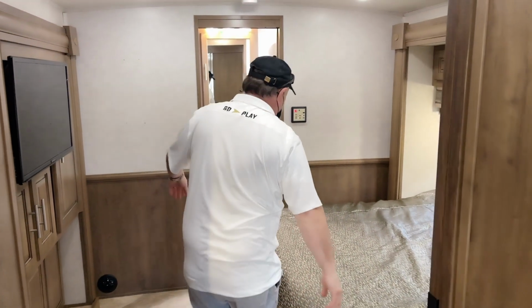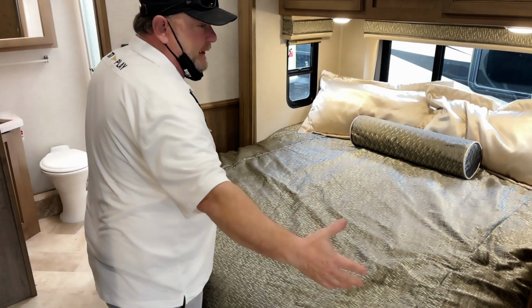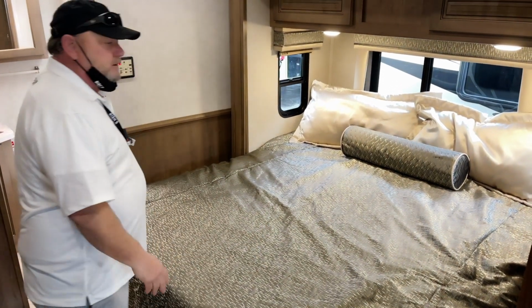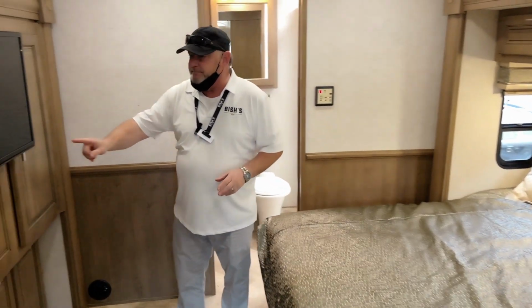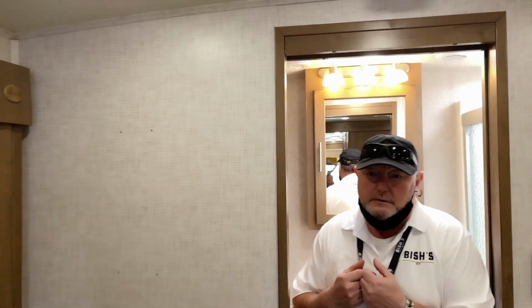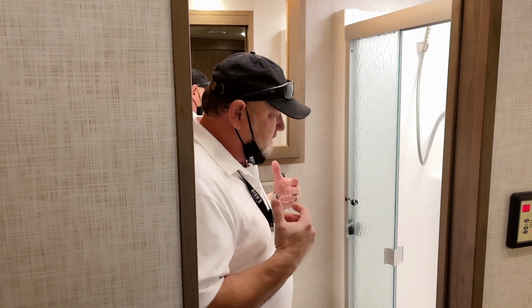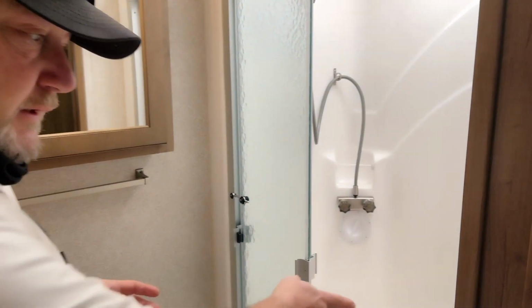Back here, it's a good sized bed. It's a king size bed in the master bedroom with its own TV, nice bank of closets. And as we go back a little bit more, now we're in mom and pop's bathroom. Again, it's a full bathroom with shower, with a seat here.